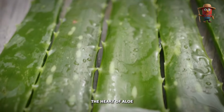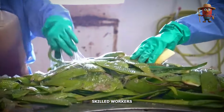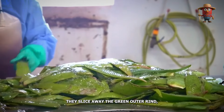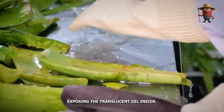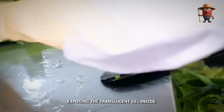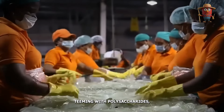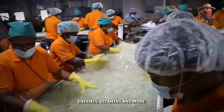The heart of aloe vera processing lies in gel extraction. Skilled workers or specialized machines fillet each leaf. They slice away the green outer rind, both top and bottom, exposing the translucent gel inside. This gel is the prized interior, teeming with polysaccharides, enzymes, vitamins, and more.